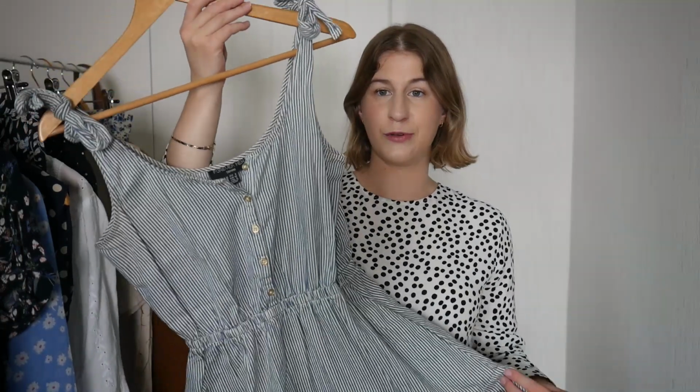So thinking about patterns that are going to go well with the colour blue. In my opinion, florals are a really easy pattern and I think they go really nicely with both light blue and with darker blue. So if you're into florals, that's a really easy one as well. Stripes are also a common pattern that comes up on blue items. I do have a light blue striped dress, but actually I think that stripes look better on a dark blue. It has that kind of nautical vibe.